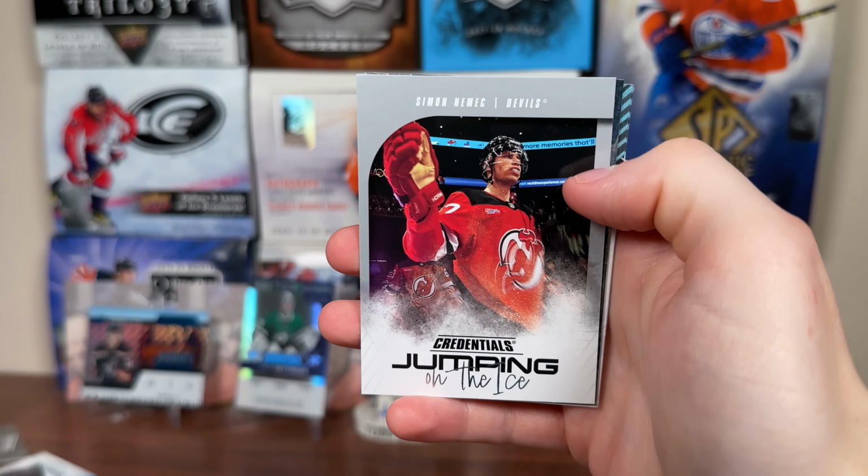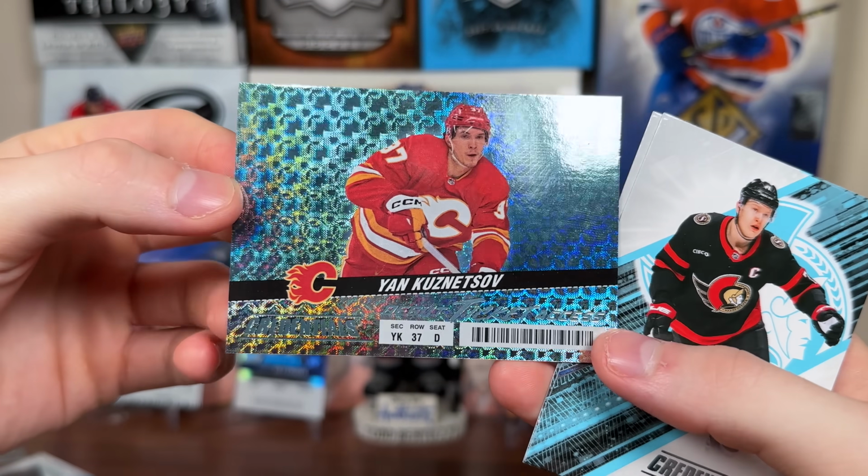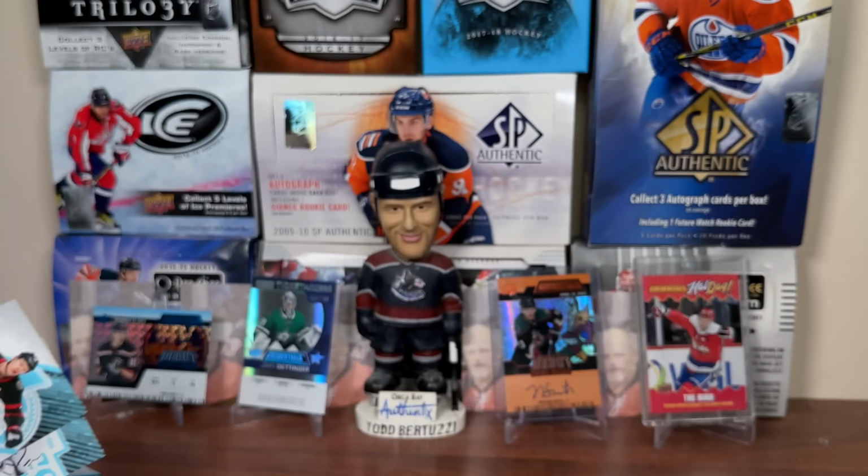But Letang, Jarvis, there's a jumping on the ice of Nemec. Then we have a horizontal ticket. Yeah, non-numbered there. Jan Kuznetsov. Largely fine for the horizontals. I don't hate these. Okay. And there's Kachuk, Kopitar. Yeah, this set's largely fine.